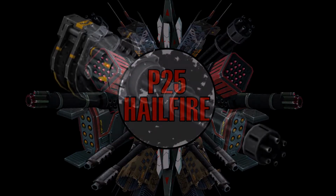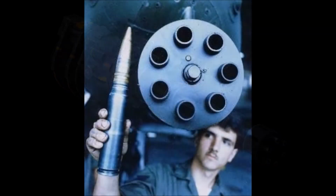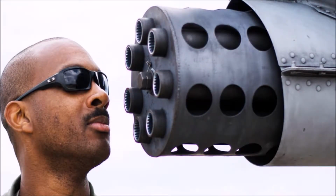Today I'm going to be talking about the Punisher rotary cannon, one of the oldest and most well-known weapons in the game, and the real-life monster cannon that looks and operates just like it. It's a device so impressive and feared, the military built a plane for it. Seriously.